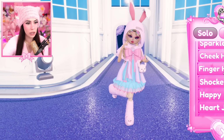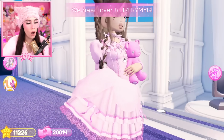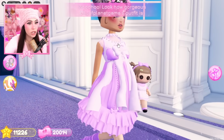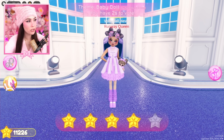All right, I think we look adorable in our little baby doll outfits. We did not color much, but I don't think the girlies know. Oh, the teddy bear. Teddy bear. I love it. 4 stars. We've got another baby doll. Oh, she has it too. I'll give her a 4. She looks fun and cute. She even colored the dolly to match her, which I like.